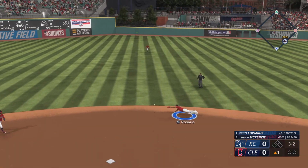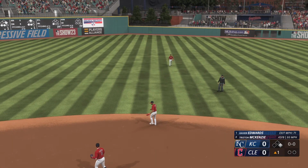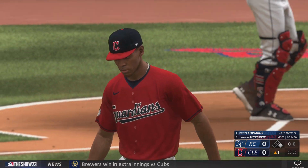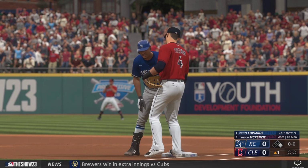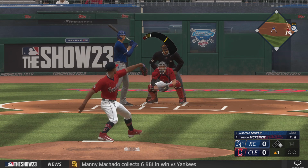Up the middle, into the outfield, base hit. He needed that one. It's been a tough stretch at the plate lately. Timing on the swing was good, able to shoot the ball up the middle. Didn't square it up as much as he probably would have liked, but that's a good approach paying off. And now let's see if they force some action with good wheels on the bases.